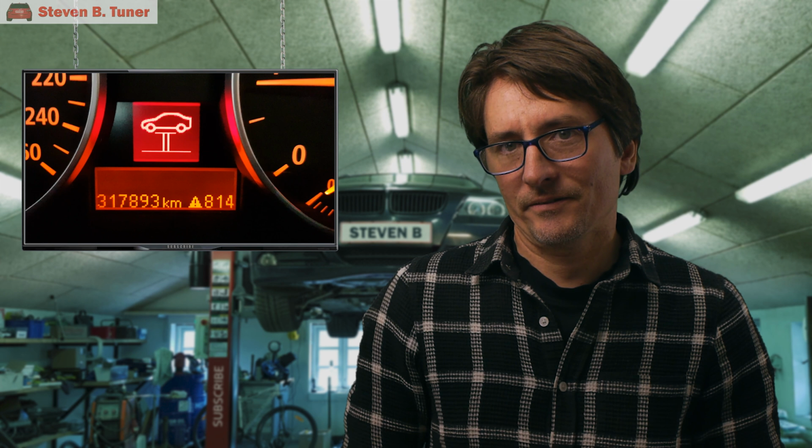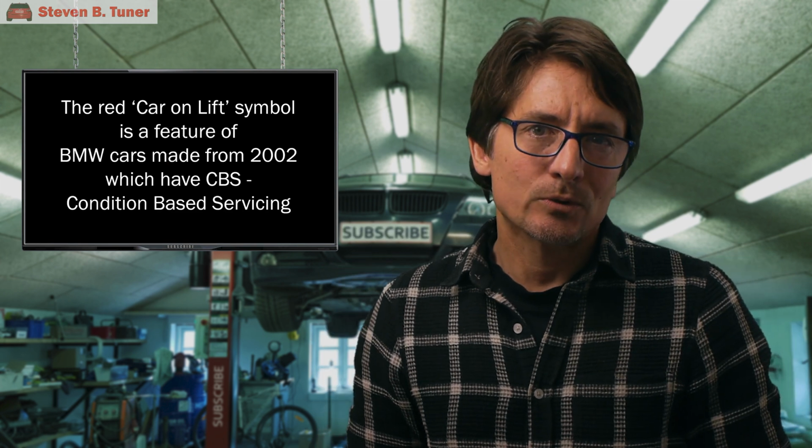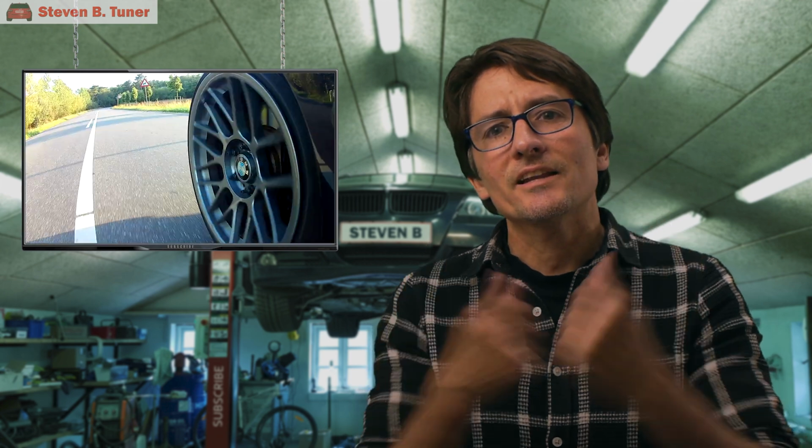That is the BMW Red Car lift of death. You can't make it disappear, and you definitely should not ignore it. Your car is telling you to drive directly to the BMW service centre. Oh, and don't forget to take your money with you.